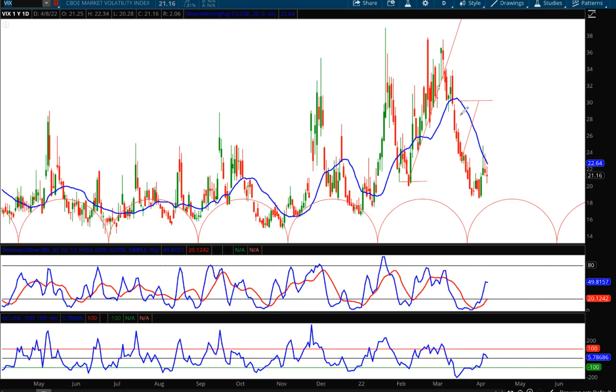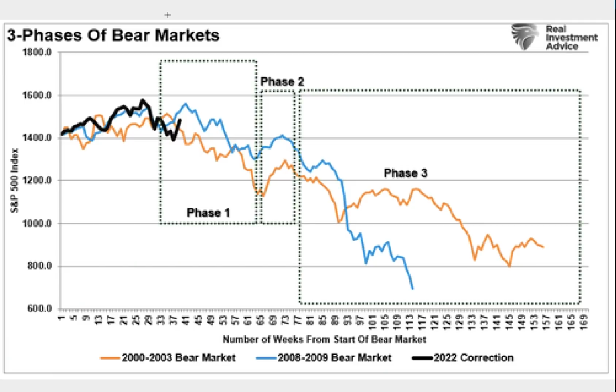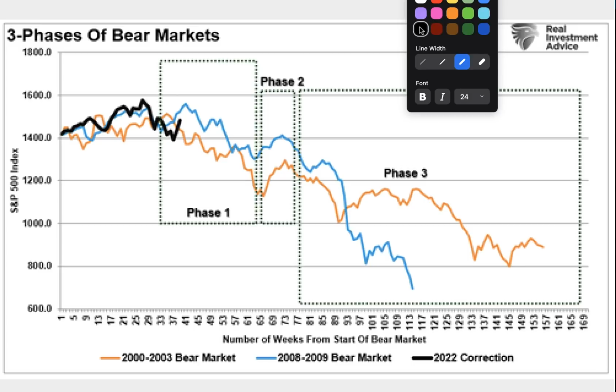Again, nothing is changing on these charts right here, and that is what we're doing as far as how we're approaching the markets. Now, finally, I want to bring your attention to this. I've been talking about this all week to our members. I'm going to show you this one more time. If you've seen it, great. Repetition is a great teacher.